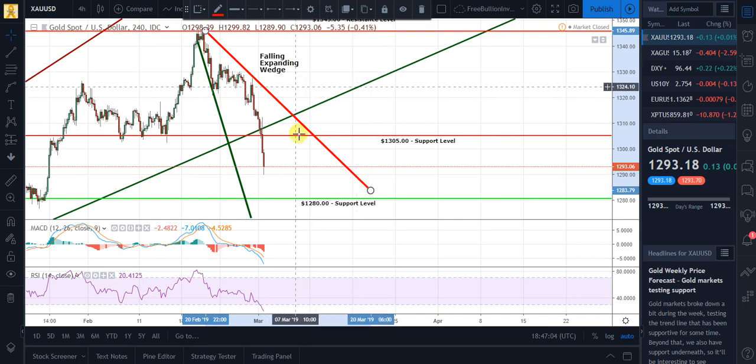So for the week ahead, it looks like some kind of bounce will happen in the price of gold. Now, how high will it come? Will it test the 1305 level again? It will have to break the 1305 level this week for it to break the falling expanding wedge. We'll have to see what happens.